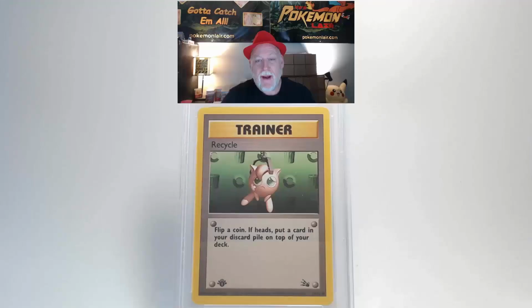Alright, let's go. Let's go ahead and look at a 1999 Pokemon Fossil, the Recycle card, a first edition, the number 61 card. The front surface of this card looks really good. I don't see any damage, no creases, no dirt. Our centering looks really good. I think it's totally within tolerance. And finally, looking at our corners and our edges, they look really nice.